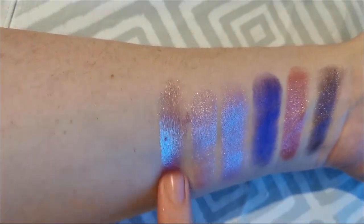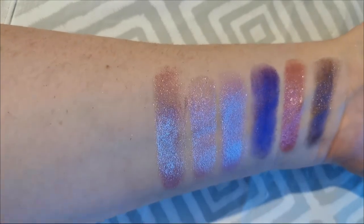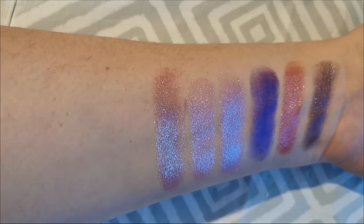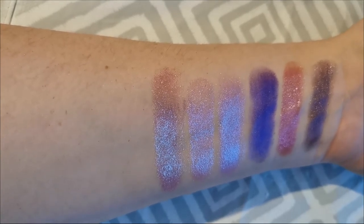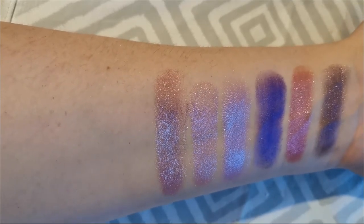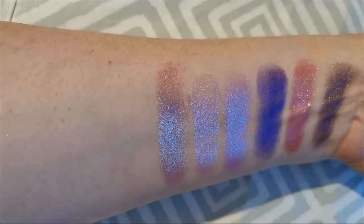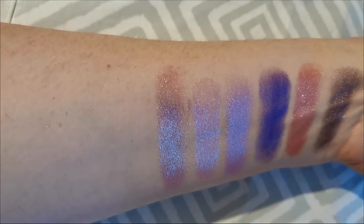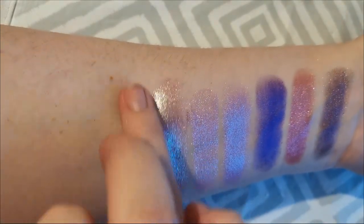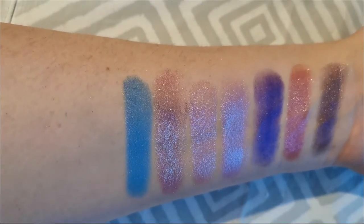This one's a little bit of a flakier formula, but it looks beautiful. Crikey, everything I touch is going to be sparkly today. Next up is Calx from Clionadh Cosmetics. And if I can find a finger that's not shining to the heavens, is this one here. Such a beautiful shade.